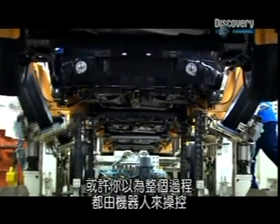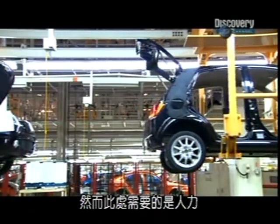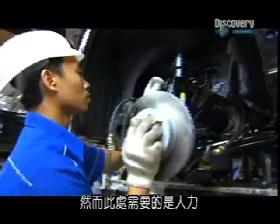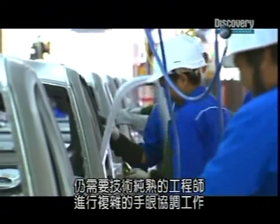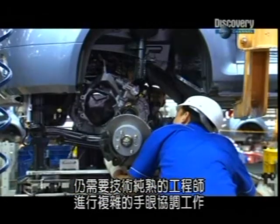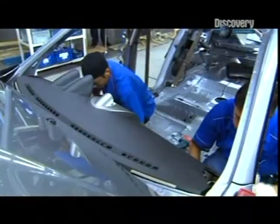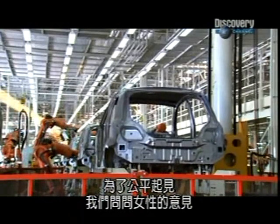But just as you thought the metal Mickeys could handle the whole deal themselves, here are some humans for light relief. Even in the most advanced modern car plant, skilled engineers are still needed for tasks requiring complex hand-eye coordination. So when do you need a man? For an impartial opinion, let's ask a woman.